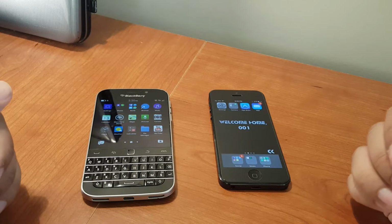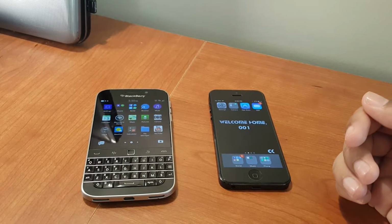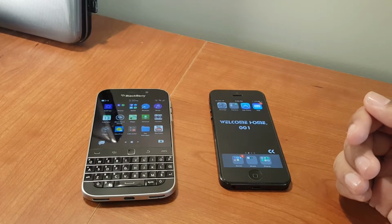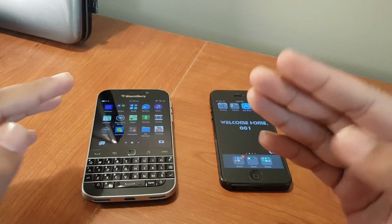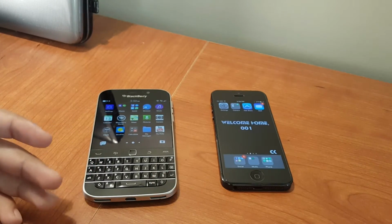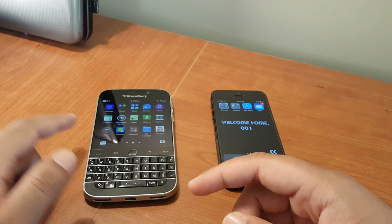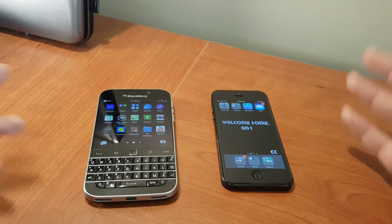Now, for me personally, this is a tough one, guys. BlackBerry versus iOS, because both have so many unique features, it's really tough for me to say. But okay, we'll talk a little bit about hardware. If I had the choice between a BlackBerry and an iPhone, obviously not the Classic, but let's say someone offered me the BlackBerry Priv or the BlackBerry Passport, more likely than not I would say give me the BlackBerry versus an iPhone 6s or an iPhone 7.